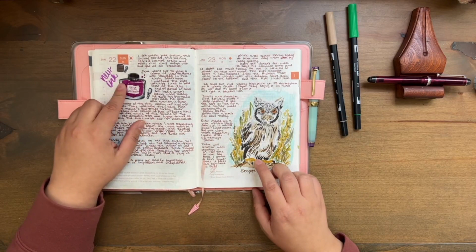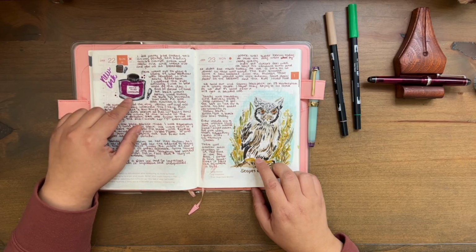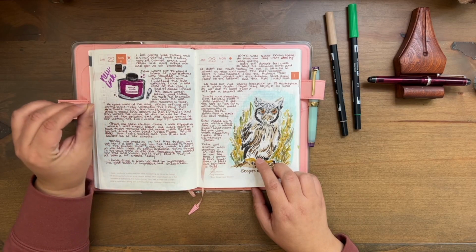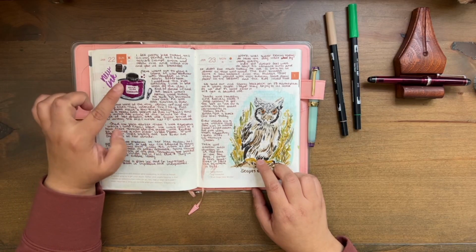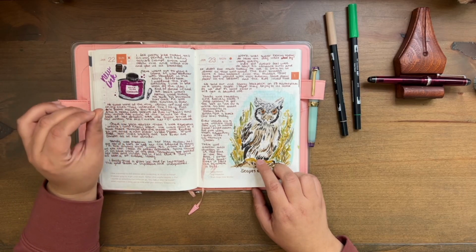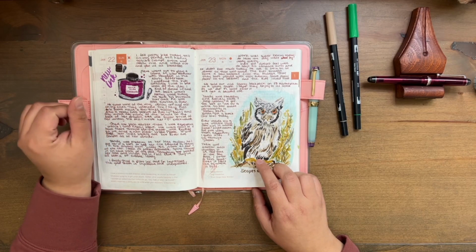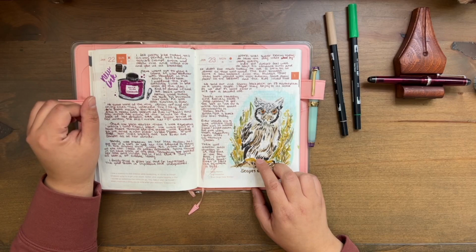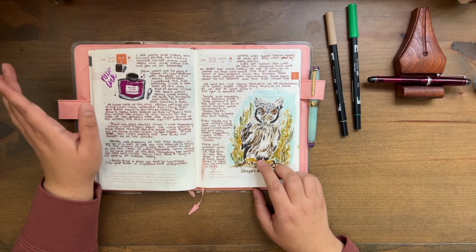I got a new ink. This was my first time trying any of the Pilot Iroshizuku inks. I adore their inks. I got a few more of them, the smaller bottles, but this one I got the large bottle. They flow so well that I was just blown away. I wish they had more colors. That's the only thing that I would say, but blown away.